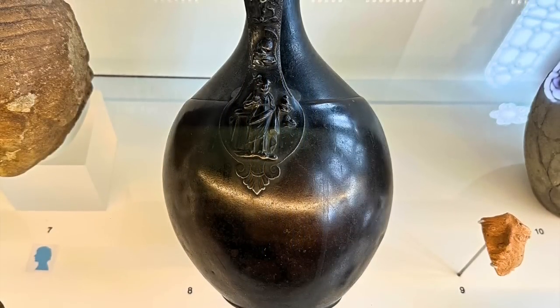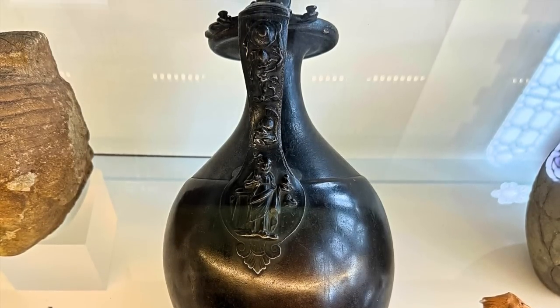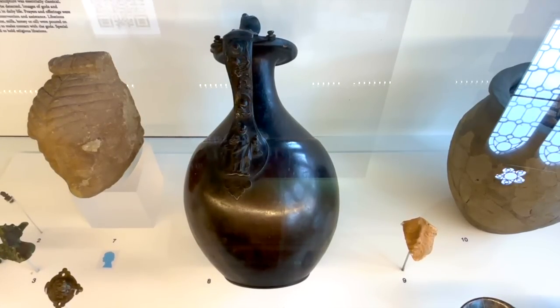Even more ornate than the hunting cup is this rare bronze jug, which was found just south of Glasgow. Decorated with the image of a woman holding a bird, it's believed this item was crafted in Italy during the late 1st or early 2nd century, and later brought to Caledonia by a high-ranking official, who in turn would have presented it to an equally high-ranked local.